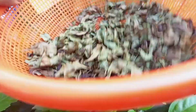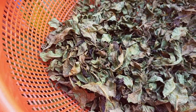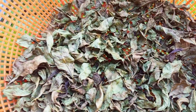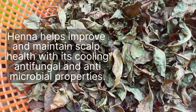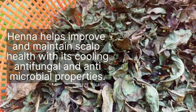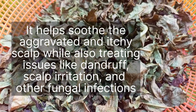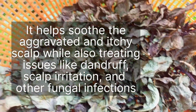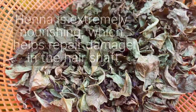So while I'm showing you guys the whole process, let me still talk more about some other benefits of henna powder or henna leaves to the hair. Henna helps improve and maintain scalp health with its cooling, antifungal and antimicrobial properties. It helps soothe the aggravated and itchy scalp while also treating issues like dandruff, scalp irritation, and other fungal infection.